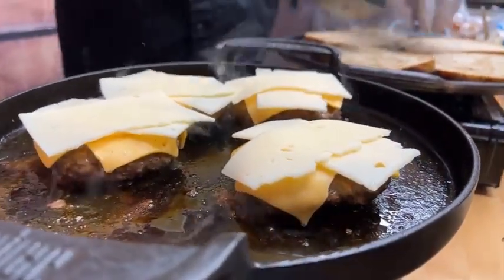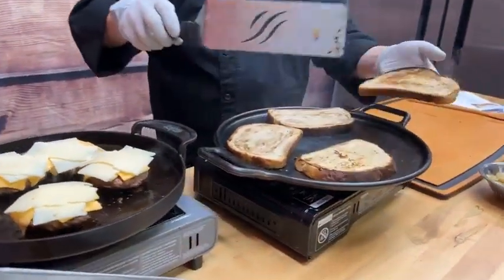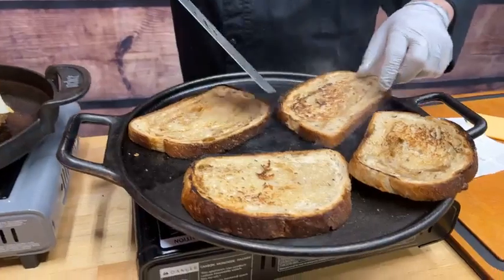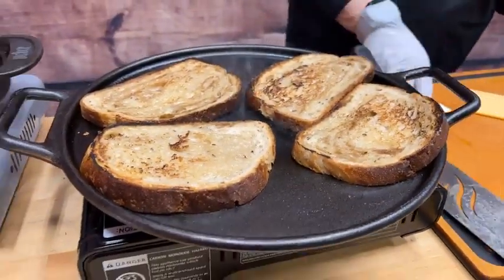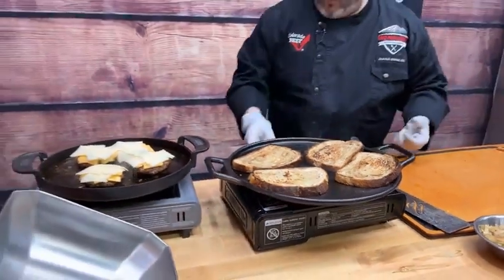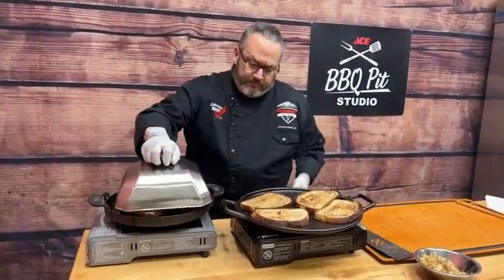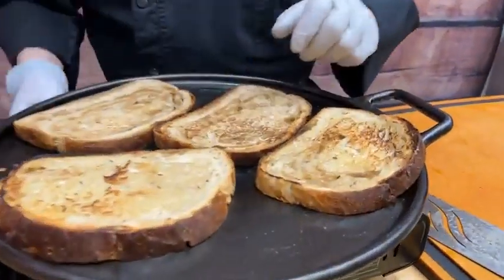All right, let's double check our bread, make sure we're not scorching. And you could do this on a regular nonstick kitchen skillet. Yep, you can do it in your skillet, you could do it on the grill, you could do it on your griddle, kind of whatever you want. So let's go ahead, do that. Keep flipping this stuff back and forth.